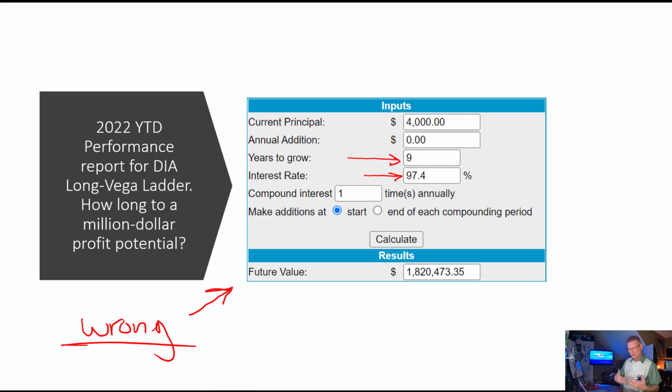And actually, I don't know that there's any better number to go with. People do hypotheticals and they do paper trading and they do back testing. I don't know that there's any number that is better to go with than actual real world trading results. Not hypotheticals, real world results. And that was our real world result for 2022, an APR of 97.4%. What would that mean? Well, it would mean that you could potentially turn $4,000 into $1.8 million in 9 years. It's a pretty good rate of return.